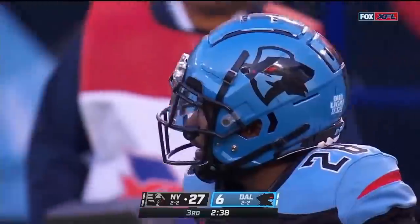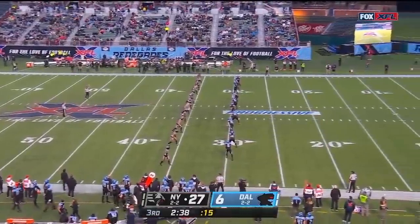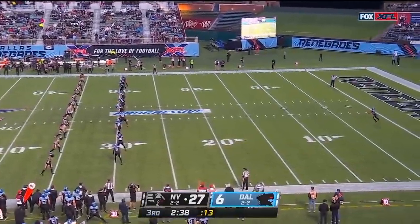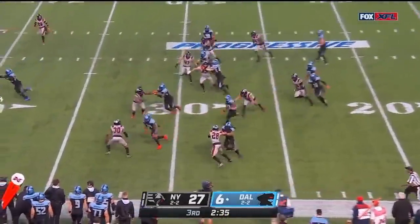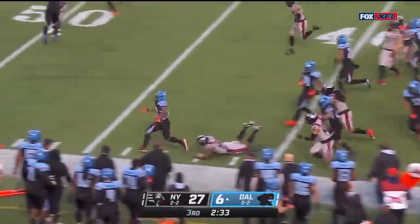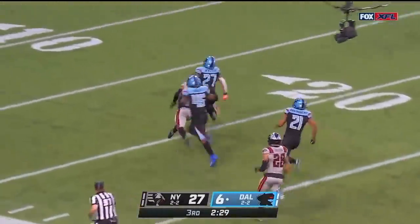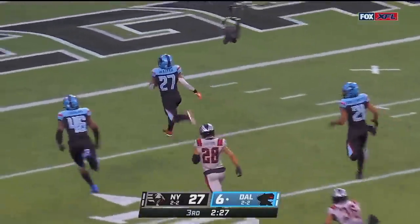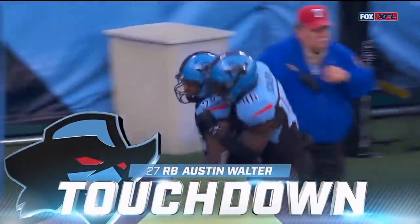27-6, New York. And they came in as the lowest scoring team in all the XFL, averaging just 12 points a game. And right now they've got 27, having settled down with the change to Luis Perez over the last couple of weeks. And here's Austin Walter. That may be the answer that Dallas is looking for. Takes the kickoff return all the way back for the touchdown, 92 yards.